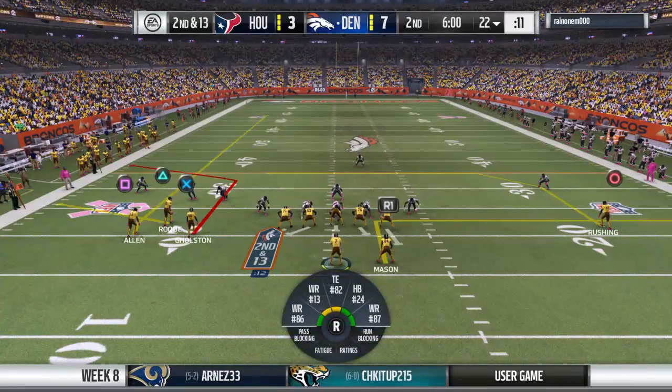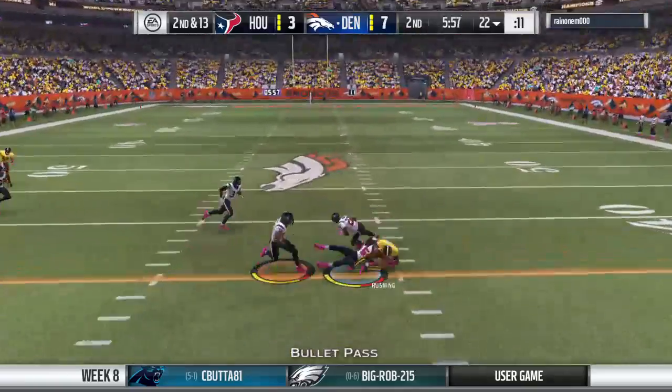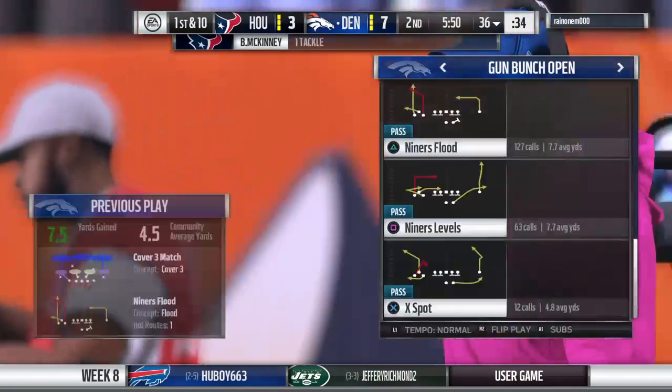Shift together here from the D-line. Now a shotgun snap as they'll look to throw. And he's got it. Got his man on the end route. Complete. They give him 13 yards there on the play and a fresh set of downs.